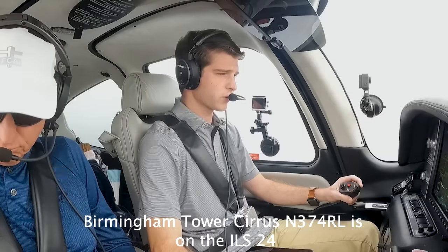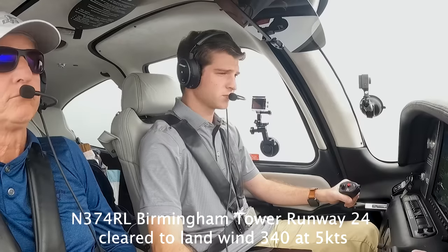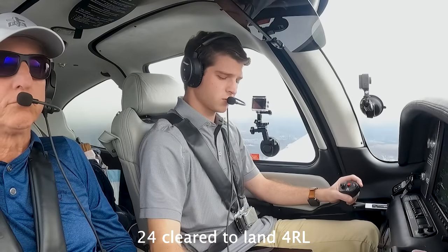Birmingham Tower, Cirrus November 374 Romeo Lima's on the ILS 24. November 374 Romeo Lima, Birmingham Tower, runway 24, clear to land, 13405. 24, clear to land, 4 Romeo Lima.